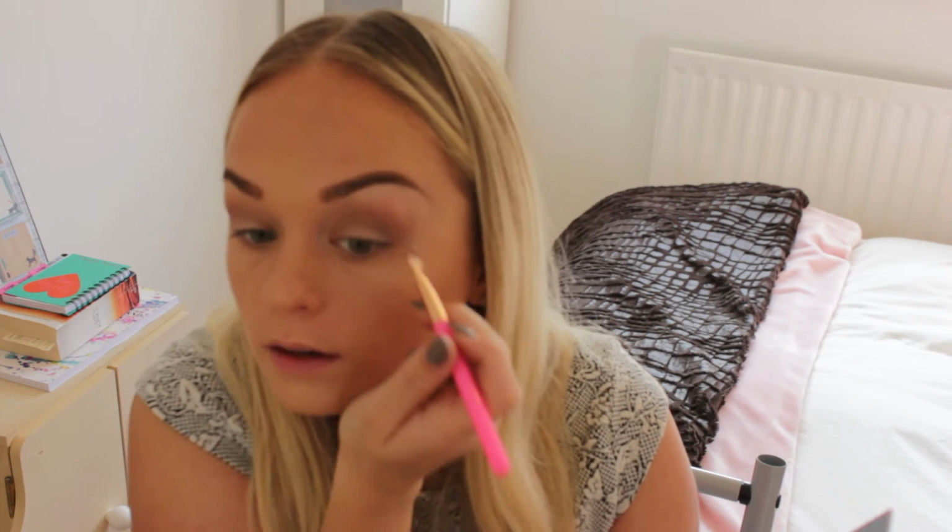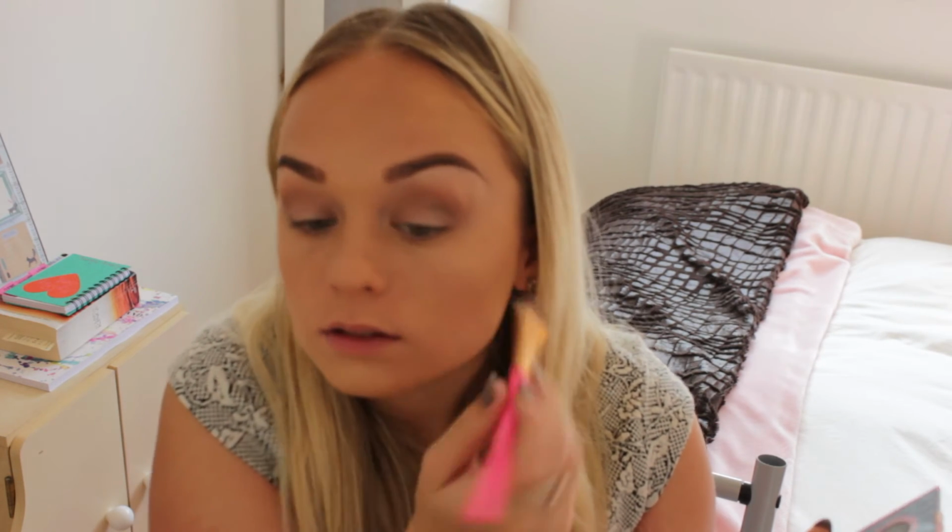Then going in with the slightly darker colour here, which is Starry Night, just really, really gently, because you really don't need a lot of this. Just adding that into that kind of outside V. Now I think you could just leave it here if you wanted to, or if you want a bit more of a going out look, use this kind of moonlight shimmery silver colour and just apply that and pack it on to that mobile lid.